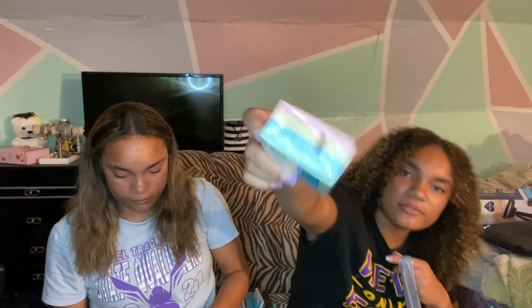And then we also got 2 packs of these index cards that we can use to study with. And then just a pack of sticky notes. And all of that was from Walmart.